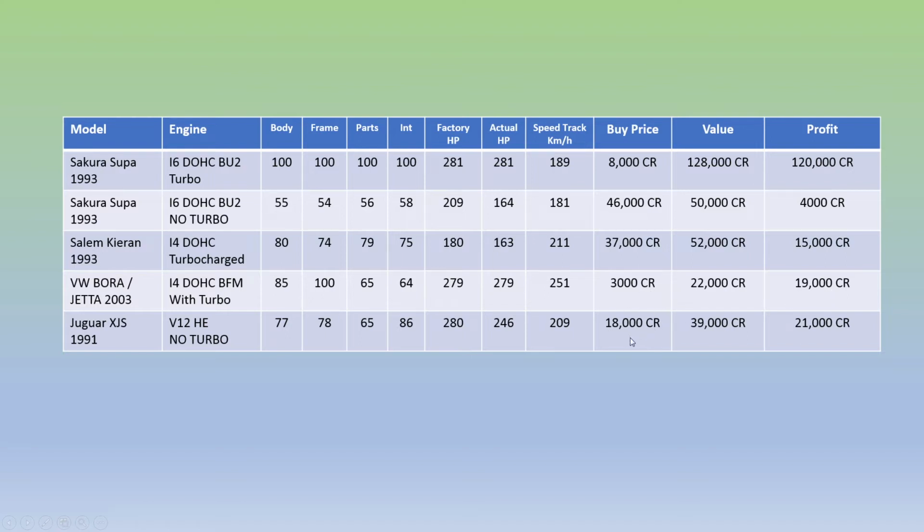Then the Jag XJS I bought at the auction, 18,000. I didn't buy this for the speed, I bought it because it's a Jag, and what other excuse do you need when you want to buy a Jag? I mean, come on. And value right now is 39,000, and I'm going to make 21,000 krona credits profit, but I'm not finished with this yet.